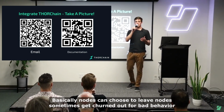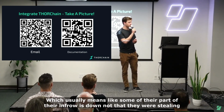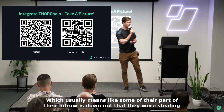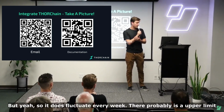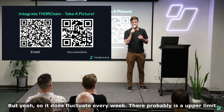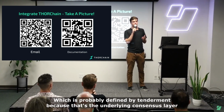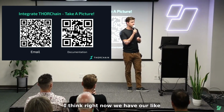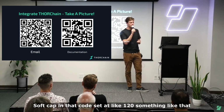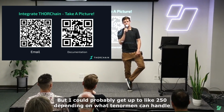Basically, nodes can choose to leave. Nodes sometimes get churned out for bad behavior, which usually means some part of their infra was down, not that they were stealing. Although we would kick them out for that too. So it does fluctuate every week. There probably is an upper limit, which is probably defined by Tendermint, because that's the underlying consensus layer. I think right now we have our soft cap in the code set at like 120, something like that. But it could probably get up to like 250, depending on what Tendermint can handle.